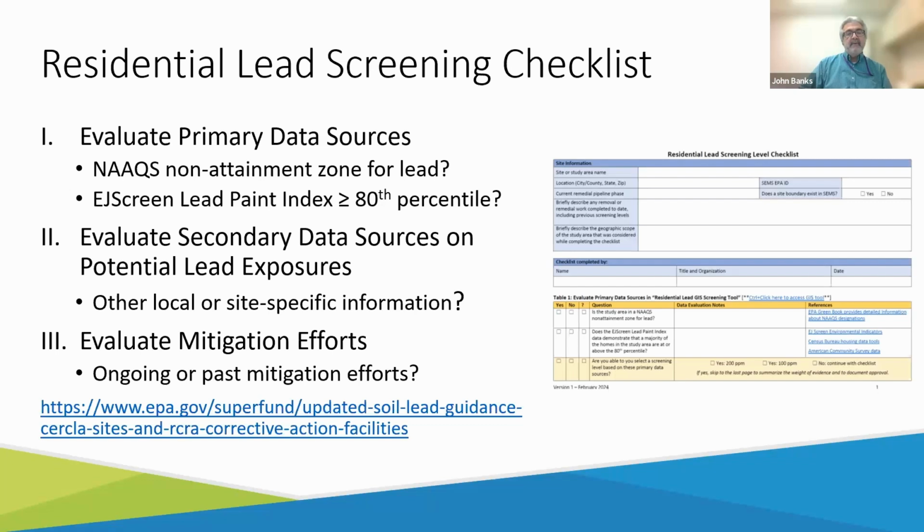Table 3 is where you're going to document information on mitigation efforts or programs. For example, does the state, tribe, or territory have an EPA-authorized lead-based paint program? Is your study area covered by a lead ordinance or local lead laws? Or do you have any knowledge of things like lead water service line replacements that have occurred within the study area?